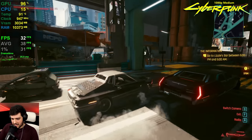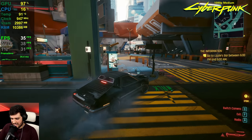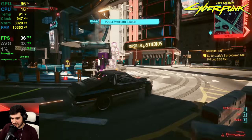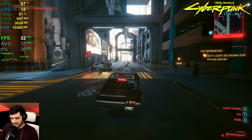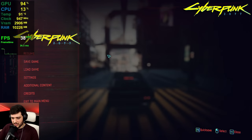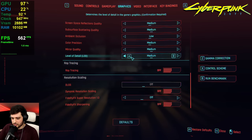Now, this is the demanding area that I wanted to check out. Oh gosh, damn it. Okay, it seems like it doesn't really drop from like 32 frames per second. This is really good for a GPU this old, guys, isn't it? Wow. Very impressive indeed. But let's try it out with some FSR to see how much of a boost we can get in these older GPUs.